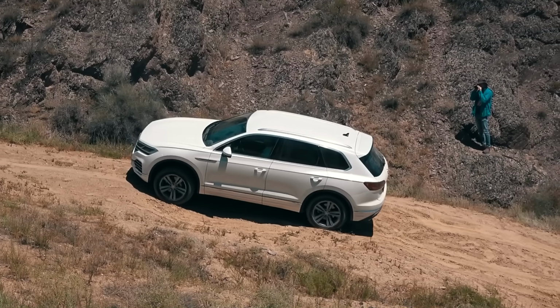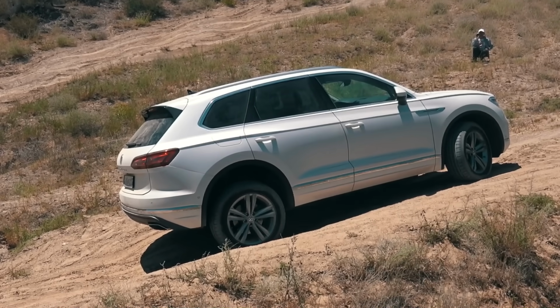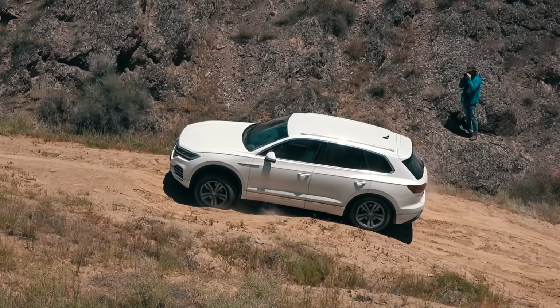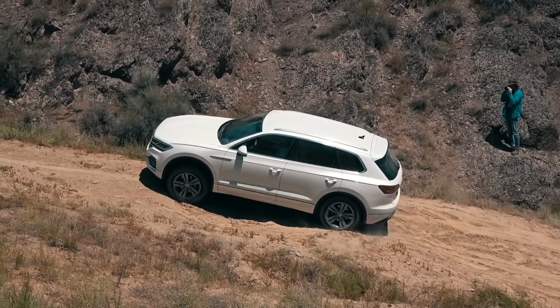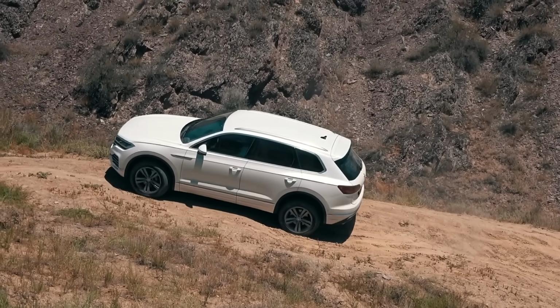The Volkswagen drives back to position itself on the place from where the BMW X6 and Mercedes GLE couldn't drive out in the previous video. The Touareg slips a little more, its engine revs up and the automobile successfully completes the task.